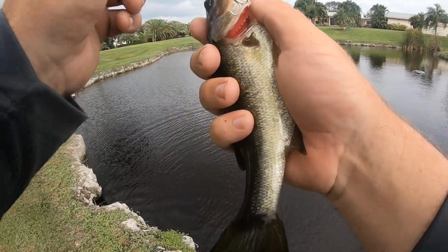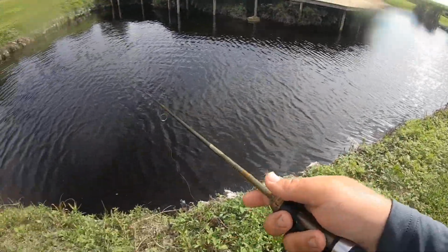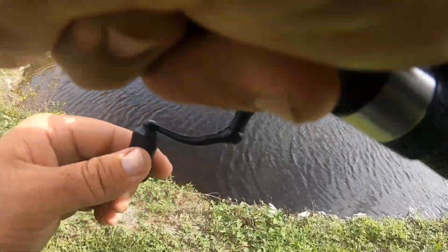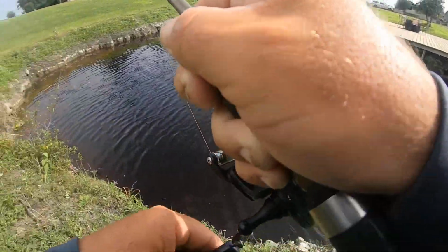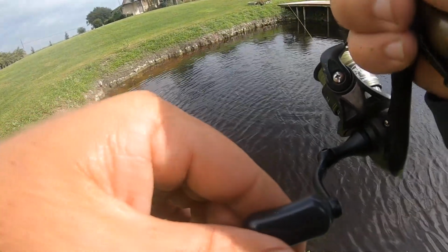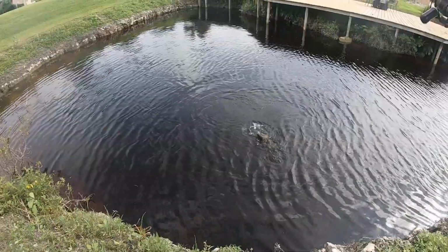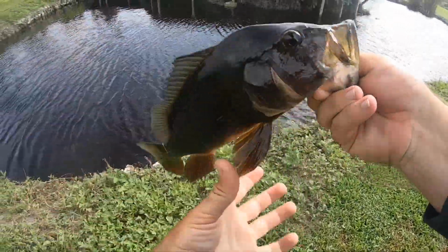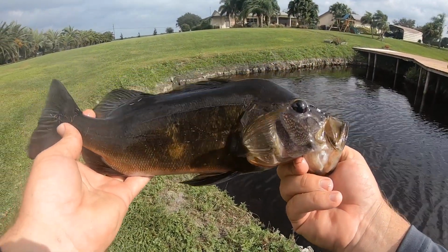Whoa. Look at that. Just as cool. Now I know I've never put a bass this small in here, so that means our bass are spawning. Ooh, that looked like a peacock. Oh yeah. Peacock. Gotten real dark to match this water here. But he's healthy. A little skinny. But he's making it. That's so cool.